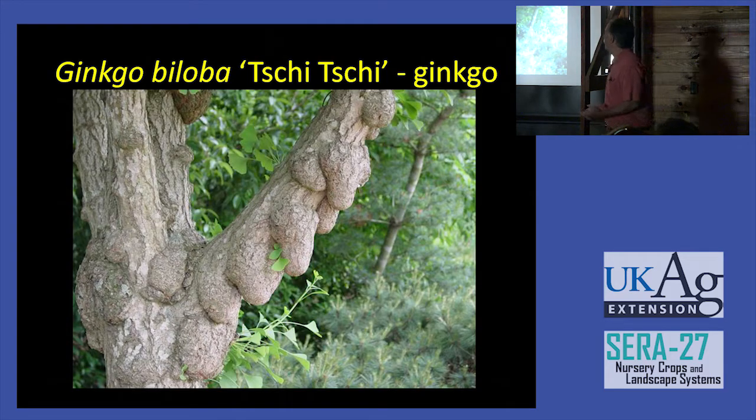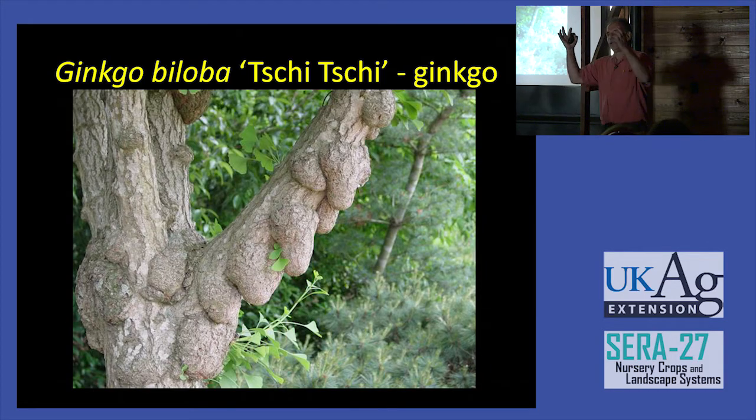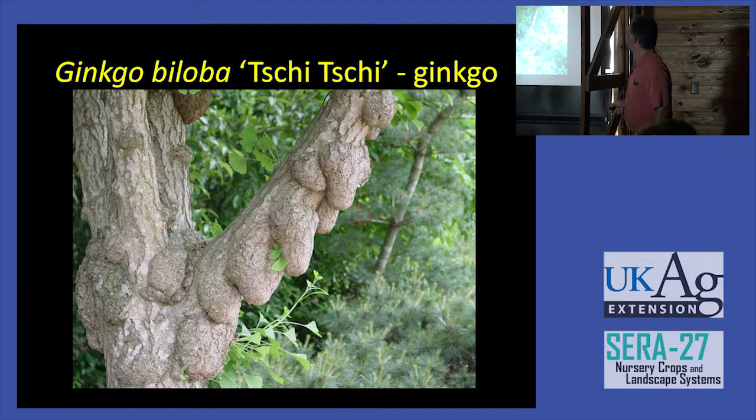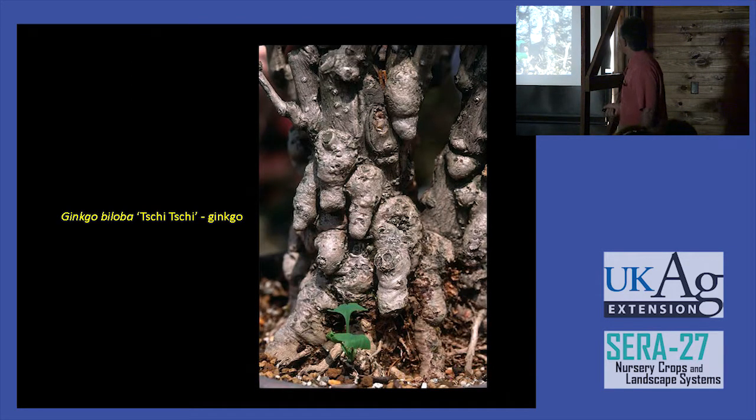Oh, Ginkgo biloba 'Chichi'. Some old ginkgos will do this, but this is a young specimen. It's a cultivar with these protuberances. Chichi in Japanese means a certain anatomical feature. I'm not going to mention it right now, but it's kind of unusual. Again, this is a protuberance group right here. Again, look at those chichis.